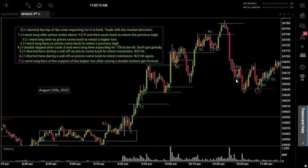And then when it comes to my long trades, I need to continue to do what I did on trade 1, which is if prices are not giving you a higher low, instead you should look for prices to come back and retest a previous high. And if prices do give you a higher low, like they did on trade number 7, you look for them to come back, retest that level of support, and then you go long.